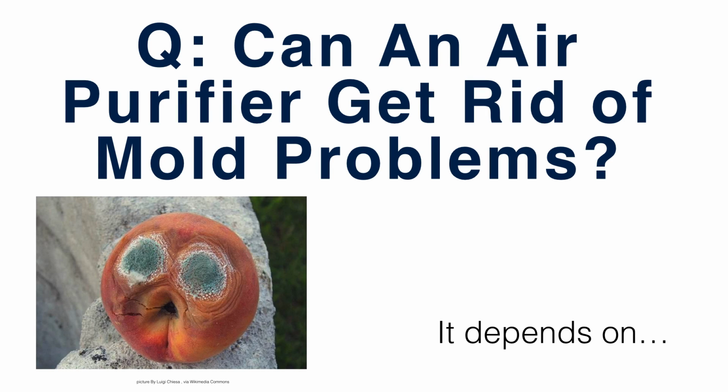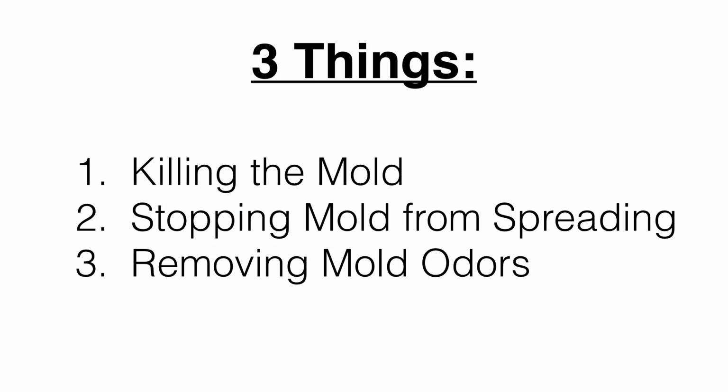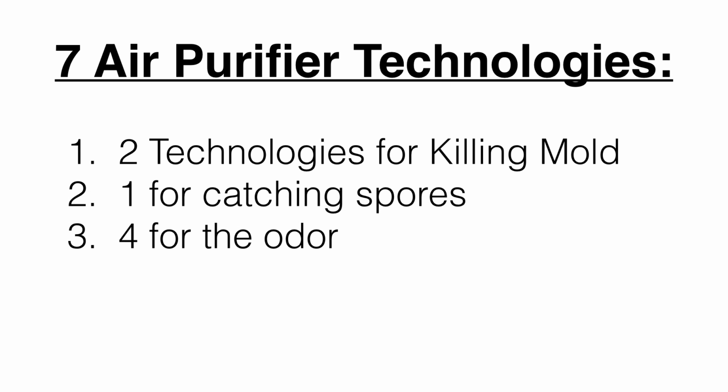Can an air purifier really get rid of mold problems? Well, it depends on three things. Can it kill the mold, stop mold from spreading, and remove mold odors? Well, there are 7 technologies that air purifiers offer to help with mold. There are 2 for killing mold, 1 for catching spores, and 4 or so for the odor.